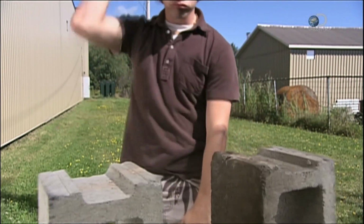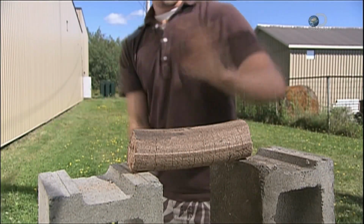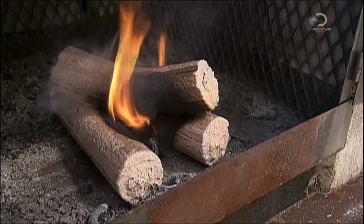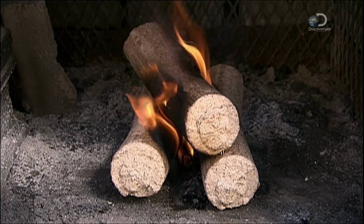Other artificial logs can break easily because they're less dense. But not these ones. The high density of this company's logs translates into more burning time. 3 logs will keep your fireplace alight for about 3 hours, by which time that fella's hand might have stopped aching.